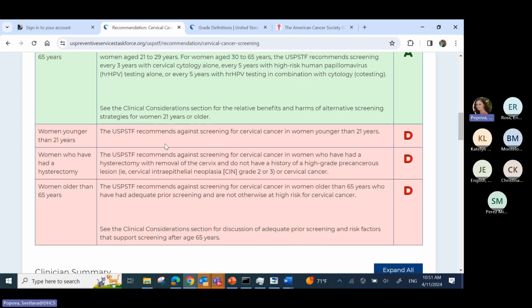If a woman has any kind of symptoms concerning for cervical cancer, of course, she needs to be examined and evaluated with the pap test before age 21. But if she's asymptomatic, we're starting screening only at age 21. That's why this recommendation, for women younger than 21, means that we recommend against screening.